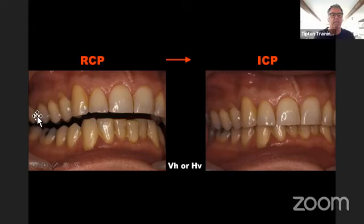And this is his slide. So I manipulate him back to RCP, tap him up and down, front teeth all out of contact. I ask him to squeeze together. His jaw comes forwards and upwards. His condyle comes forwards and downwards. And this is now his intercuspal position. So I want to reorganize him.